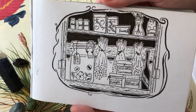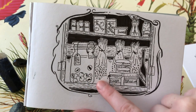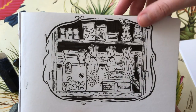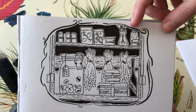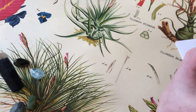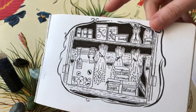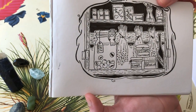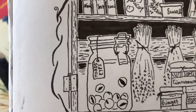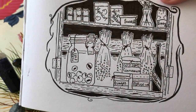This one is Toad. If you can see here, this is a jar of Toad's eyes. Then I have some lavender, ginger, rose water, cinnamon, honey, a little pear honey jar, eucalyptus, what is this? Blackberries, apricot. My penmanship has gotten a lot better in the last 2 years, so. And then don't even ask me what these up here are. These little bottles, I cannot read them. But this is definitely one of my favorite ones that I did.